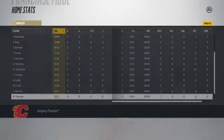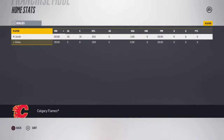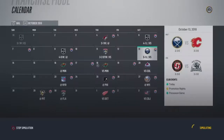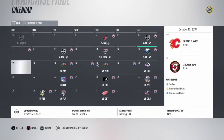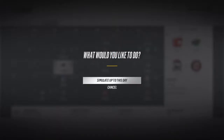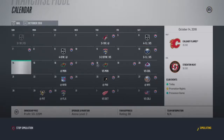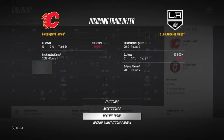3 shots on goal. But Mike Smith, not a good night there. Allows 5 goals on 30 shots. .833 save percentage. So I think John Gillies will get a shot to come in for his first game of the season. We know we've got a very reliable backup in Gillies. We do have a home-and-home series now with the Minnesota Wild. So we will give Gillies the first game in Minnesota, and then we'll see how he goes from there. But did not like that game against the Sabres at all.